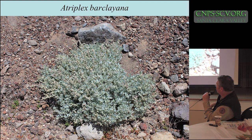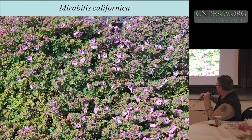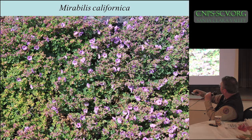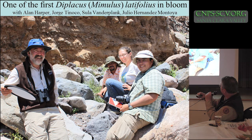Atriplex barclayana was down near the coast, just in the rocks up above. Very nice silvery plant. Grown at Rancho. It is frost tender, but beautiful foliage. Mirabilis. There are several taxa that have been described from the island. And Gilia nevinii again, some bigger ones in this wash that we were hiking up.